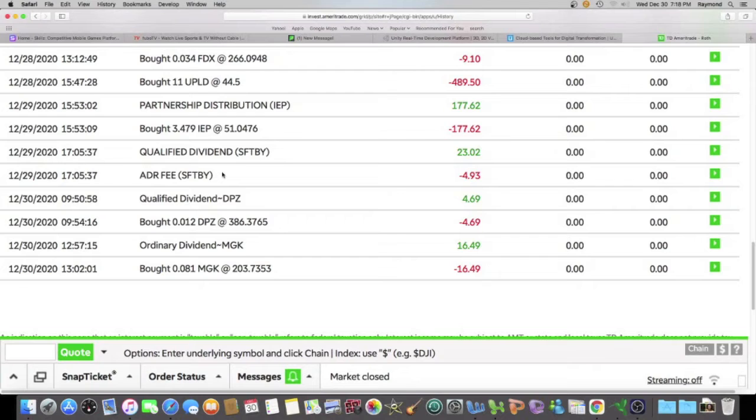But there is a caveat, and that caveat is that they're going to charge you a fee. So this fee was actually deducted from my dividend. If this fee wasn't here, my dividend would have been $23.02 plus $4.93. So there you have it. This is an ADR.